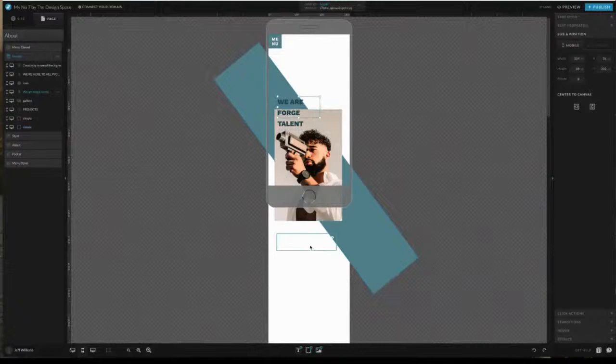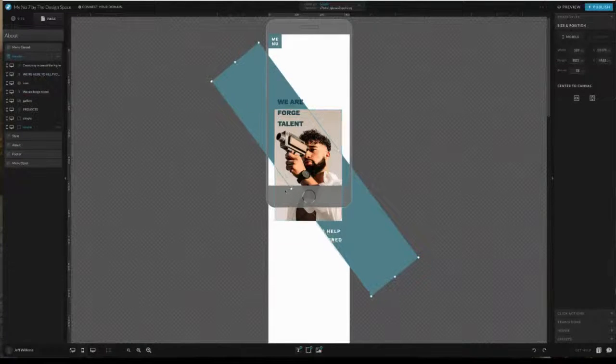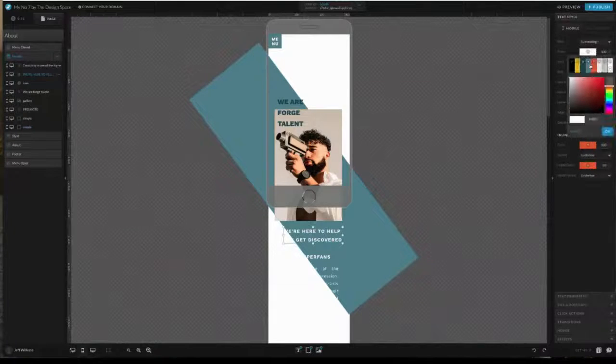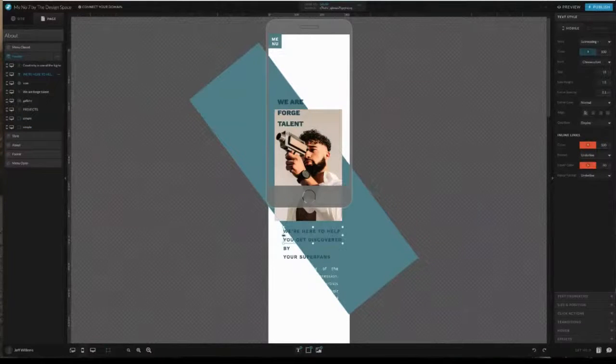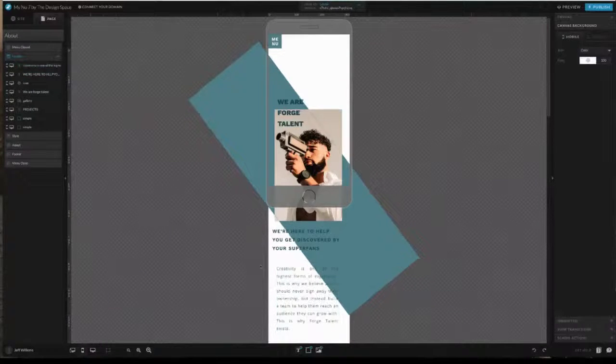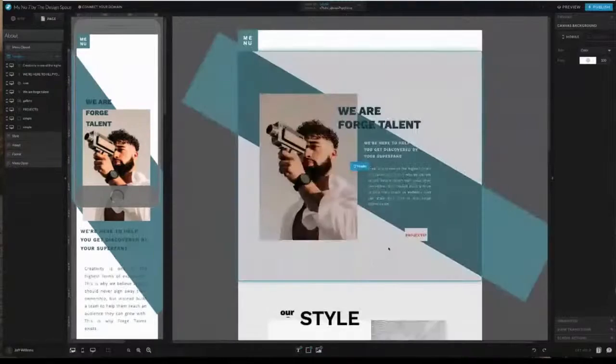We've got that, and then let's see here. I'm going to thicken this up on mobile just a little bit. That's more like it. Okay. And then we're going to go ahead and darken this text on mobile, just like that. So now we're shaping up here.